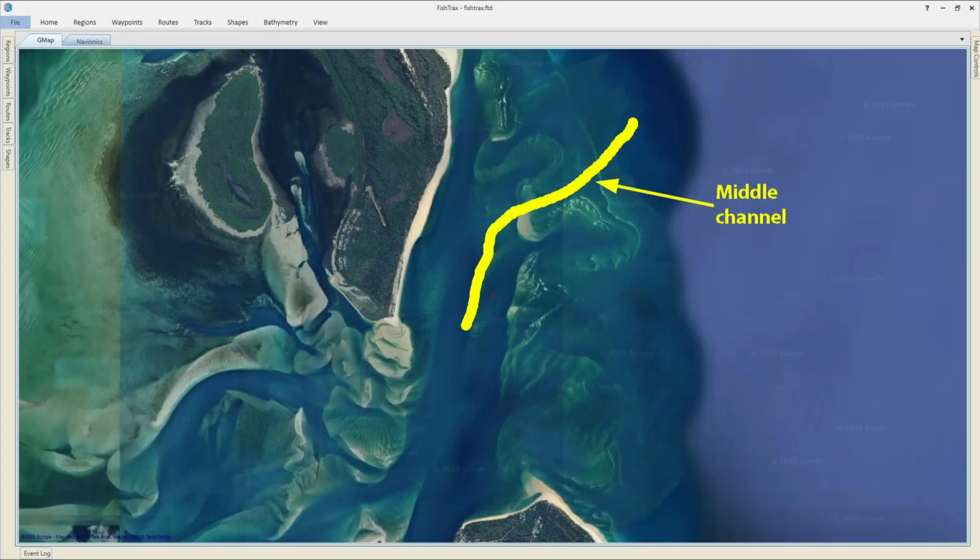Now, a few years ago, the middle channel was my best pick. I really liked that one. It was my go-to channel because it was a good channel and didn't matter whether I was fishing north or south of the bar. It was sort of in the middle. I could go either way. At the moment, I generally prefer the Amity channel.